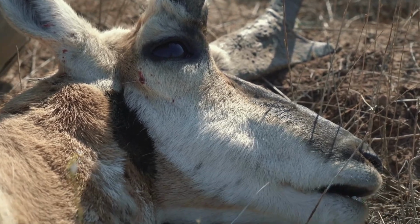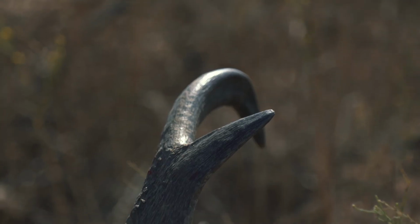Texas has been awesome. This hunt was fantastic. I'm so lucky to have had the opportunity. Beautiful ranch, great people, good friends, great animal. This is gonna be a good time to remember.